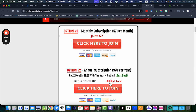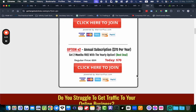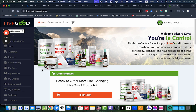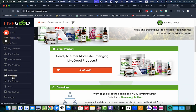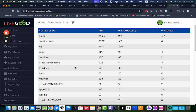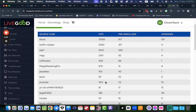Personally, I went with the annual option and I got it done, $70, and every single day I'm getting a smattering of hits, and I've gotten upgrades from this traffic into LiveGood. Now here's the thing, first of all, with LiveGood here, statistics, and then source statistics. Now here's Amit's traffic. Let me show you Amit's traffic. Okay, 47 hits.